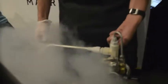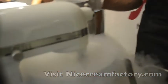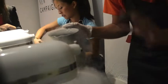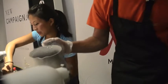And now it looks ready for some liquid nitrogen. So this is -321 degree liquid nitrogen. You get some vapor coming off, which is just the nitrogen evaporating. Okay. And we pour it in here. So we should have asked you for protection now. What it's doing right now is freezing the cream on contact, but since we have the stand mixer moving, it's churning the ice cream so we don't get any ice crystal buildup. And it's just evaporating the nitrogen.